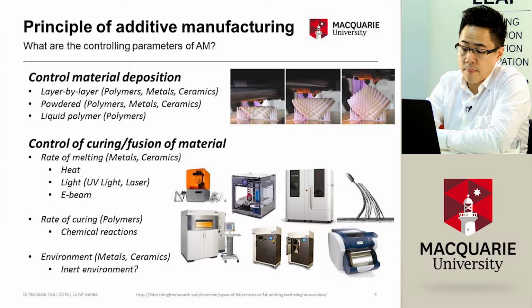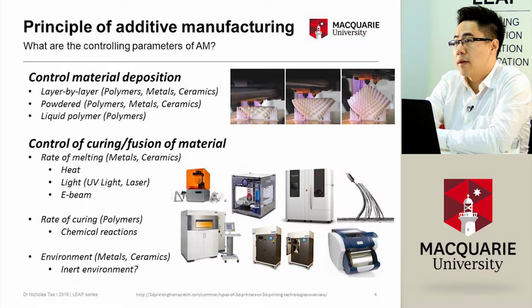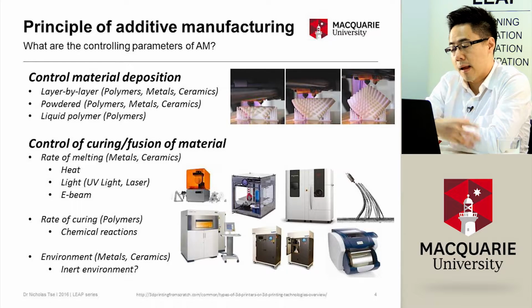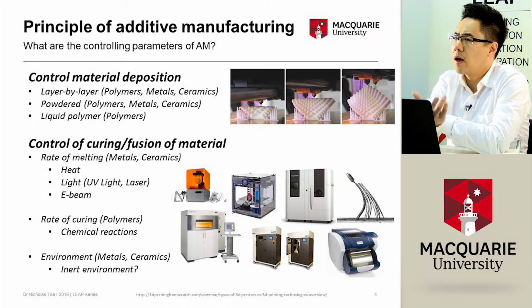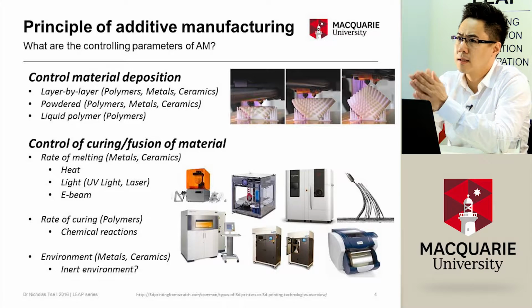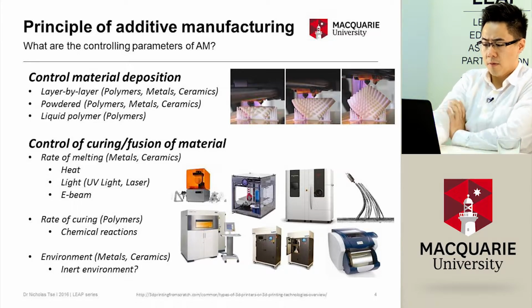For the use of metals and ceramics, often you also want to have an inert atmosphere, which is basically an atmosphere without oxygen or with controlled oxygen. That allows you to create systems or material parts that do not have oxides in them, which in some cases is detrimental to the property that you're using the parts for.